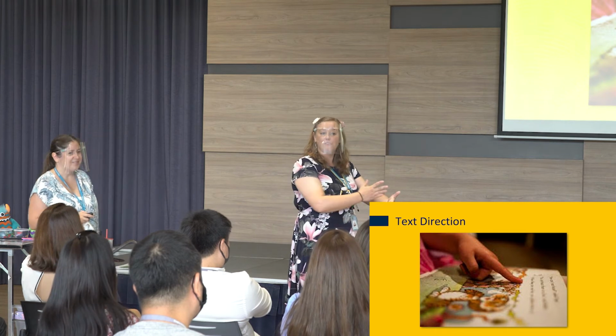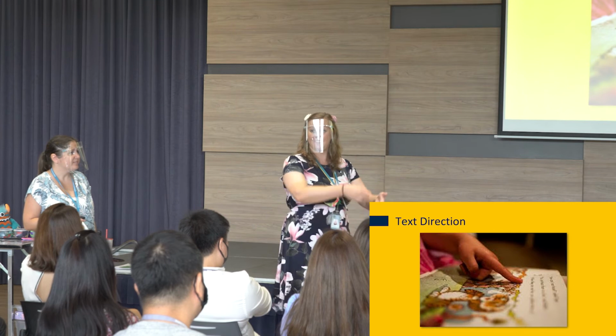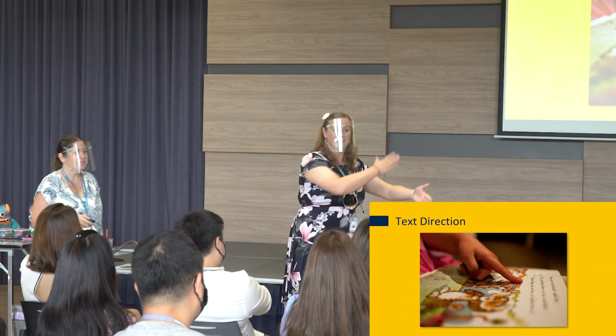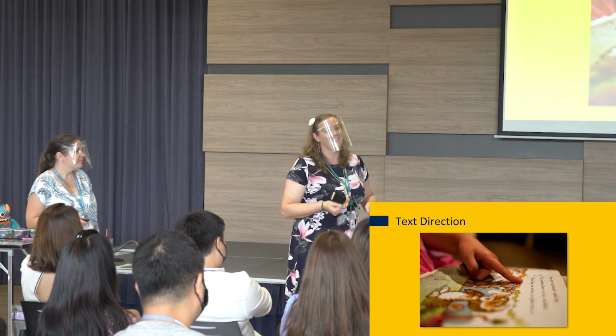It's a really good skill just before they start reading, especially if they think, I'm going to start in the middle. The cat, doesn't quite make sense. If they learn it from a young age, go to the left, right, front of the book, the beginning, all the way to the end, it's a great skill to have.